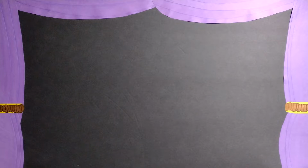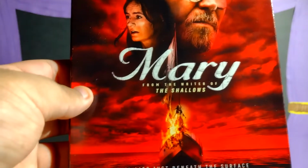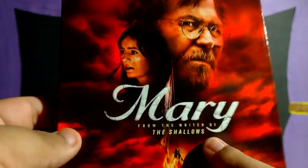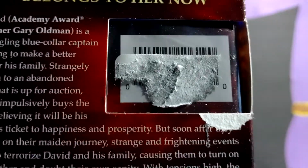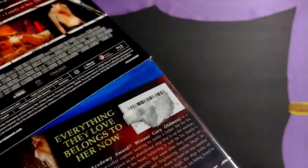Sorry. Next up is one that I tried to remove from its slipcover, and I'm going to tell you, I really did ruin the slipcover. Mary, starring Gary Oldman, from the writer of The Shallows, Evil Lies Just Beneath the Surface, which, you know, The Shallows could have had that tagline too. Anyway, this is the horrible mess up I did. Gladly I didn't mess up the actual Blu-ray. It's still got the protective plastic around it, but man, I really messed up that slipcover, so I'm going to be looking for a replacement of it.